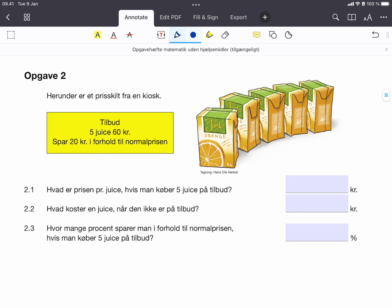Okay, so we're on questions 4, 5 and 6 there. And let's just see how we're doing for time. So we're a little bit over 3 minutes so far, so I'm going to try and get a move on. Okay, below is a price sign from a kiosk. Special offer, 5 juices for 60 kroner, save 20 kroner compared to the normal price.